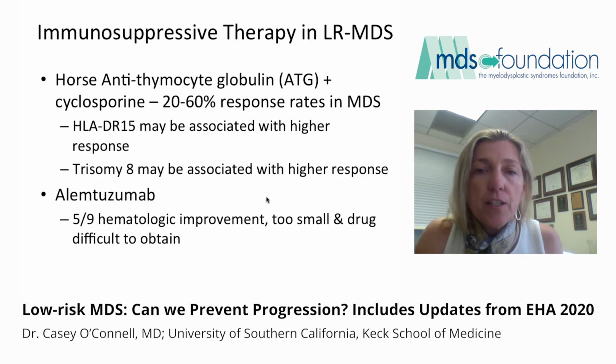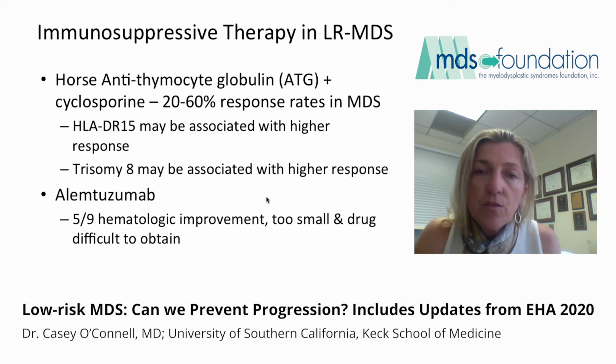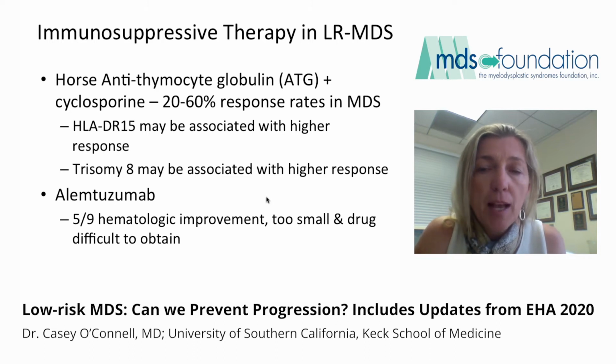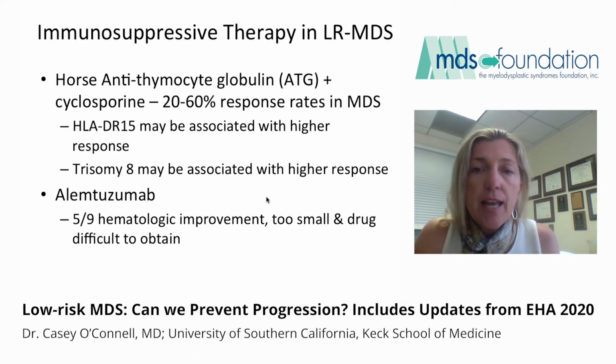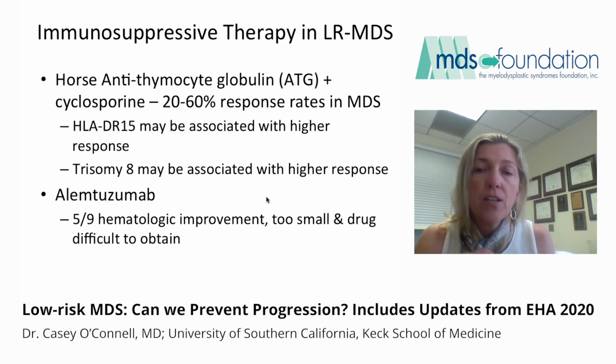Another area of interest over the years has been using immunosuppressive therapy in patients with low-risk MDS. And the reason for this interest is that there seems to be some overlap with a disease called aplastic anemia. In aplastic anemia, the bone marrow is wiped out by the patient's own T cells. So it's as if those T cells have become confused and start to attack the patient's marrow and stem cells in particular.